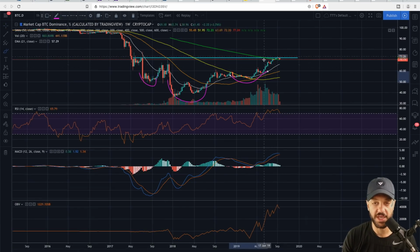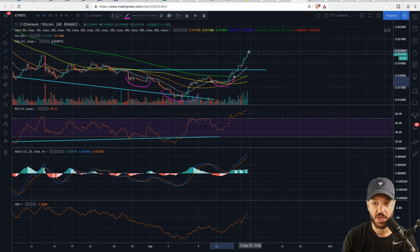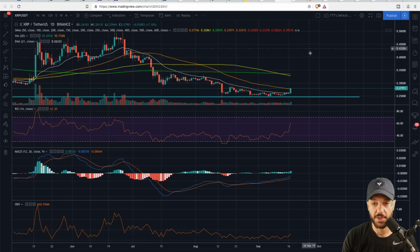So I'm paying attention to this very heavily and factoring it into when I'm going to start taking profits on these alts priced against Bitcoin that we entered at optimal levels. All right, I'll give you guys one more trade. And the last crypto I'll talk about, XRP.